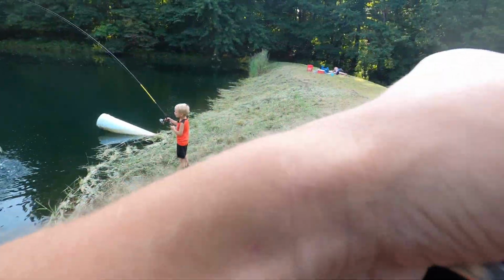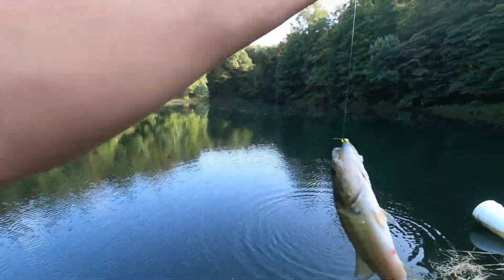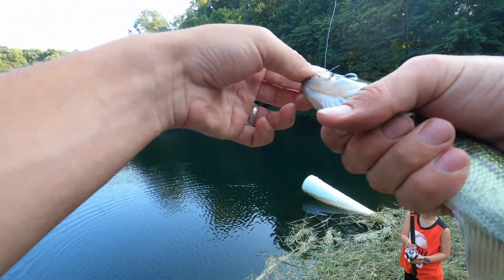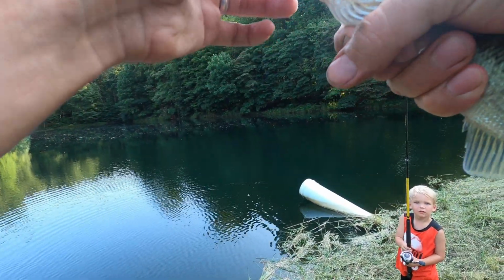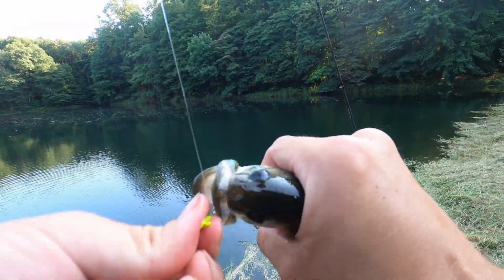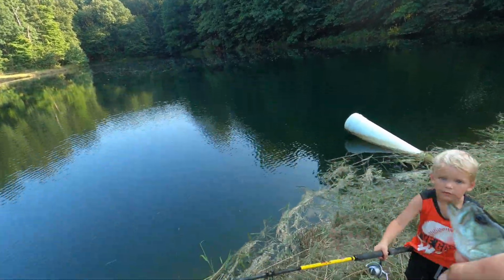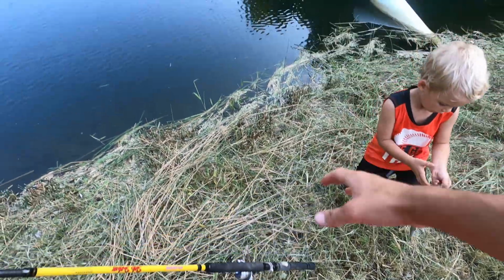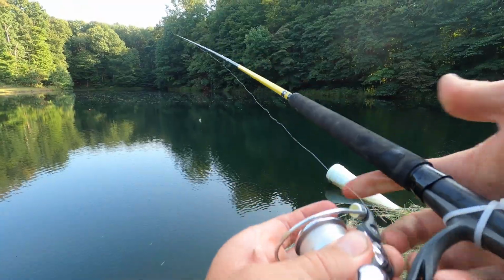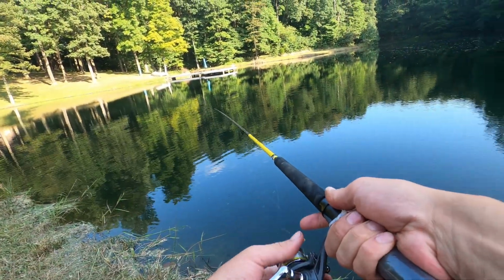Yeah. Here. Let's see him. There we go. Can you keep it? A little small, but I don't know. I think there's plenty of these bass in here. You want to keep them? Yeah. Here, go put them in the bucket. These reels kind of tighten them up on the seat every once in a while.